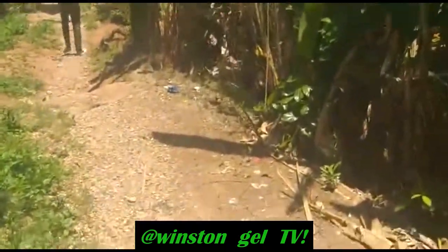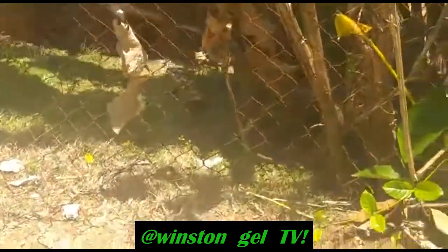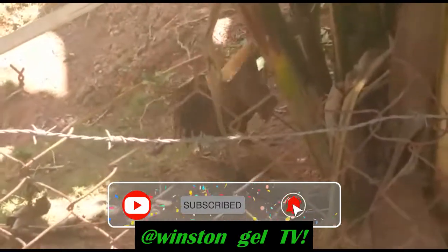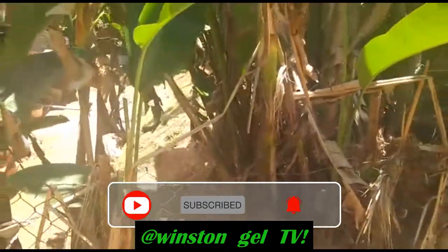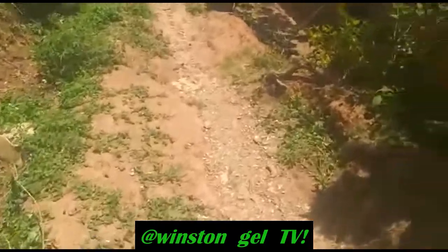All right, so see if I can show you guys the Jamaican rooster. It's running away. It's hiding. Let's see if I can show you guys it. There you go. That's the Jamaican rooster. That wakes you up at 5:30 in the morning. Cock-a-doodle-doo. And in Jamaica we call them common fowl.